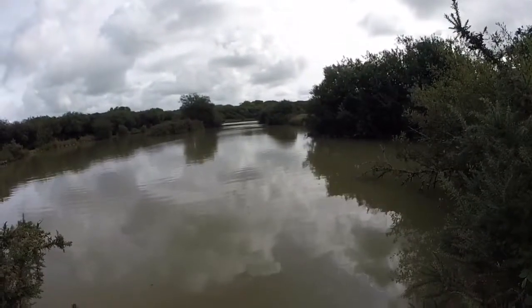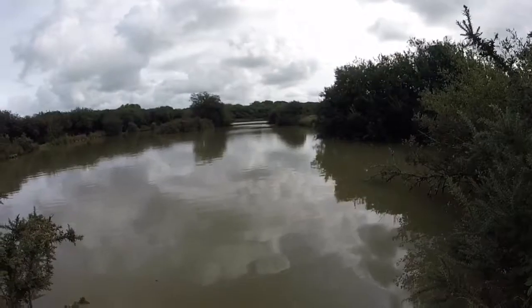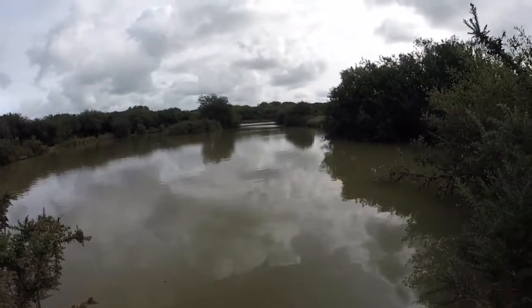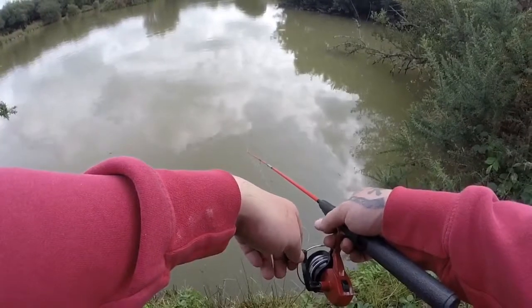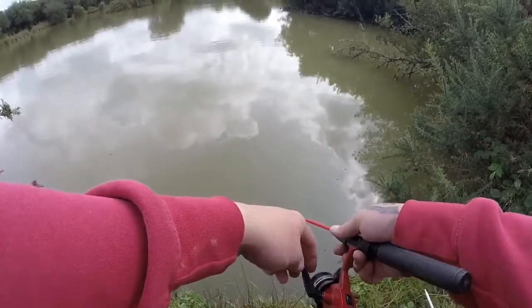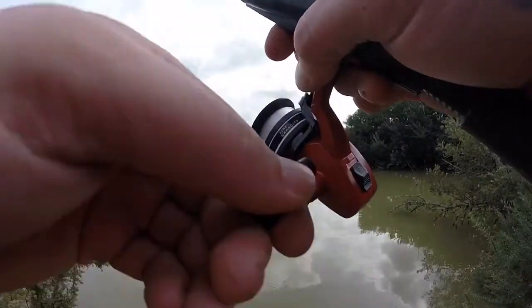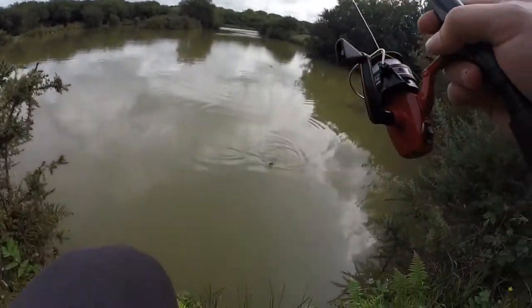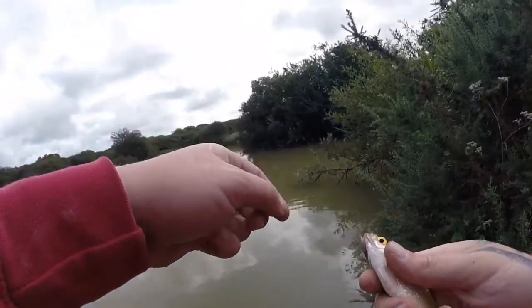Bites. Yeah, it's a bite. It's lifted. Really, this line is so thick, I can't. There we go, that's a bit of a better fish. Still not a monster. Another little roach. This isn't quite what we come down here for. It's good fun.